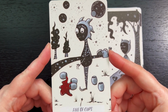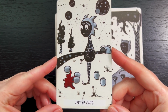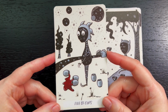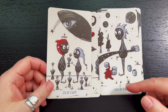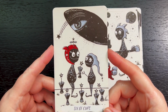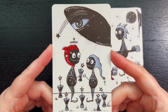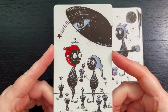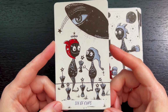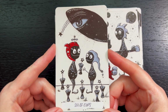The Five of Cups, focused on the three cups that are overturned versus the two that are upright behind him. I say him, but this is a very gender neutral deck. These little Cosmo beings can be whatever you want them to be. Here's our nostalgic Six of Cups. I think the little hoodie helmet is so adorable.